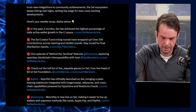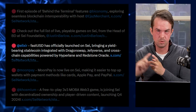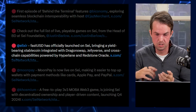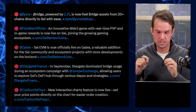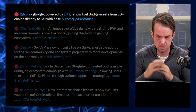On top of that, they have been integrating MoonPay. They have been integrating Elixir, which we also saw in the ecosystem, which is technically a stablecoin that is integrated into the DEXs on top of SEI, which are DragonSwap and Jellyverse. And they have also integrated GBridge, which is a bridge towards SEI and back and forth with more than 20 assets. So yes, it is growing significantly, but at this stage it's still minimal compared to the other layer 1s that are out there, and there is still a lot to gain.